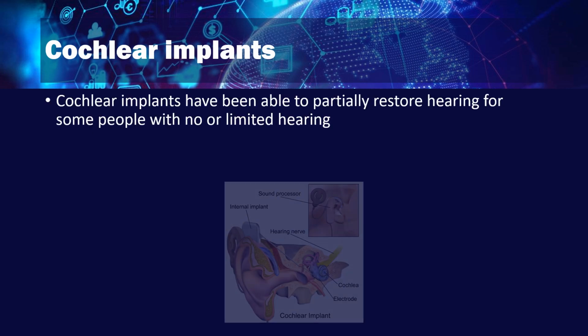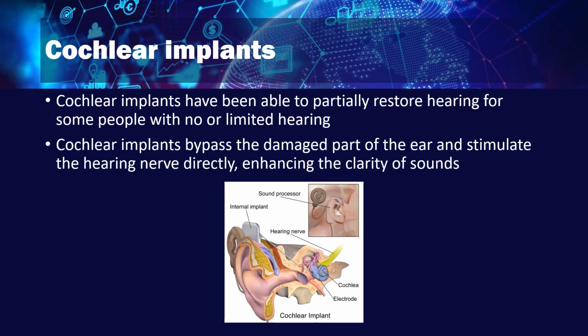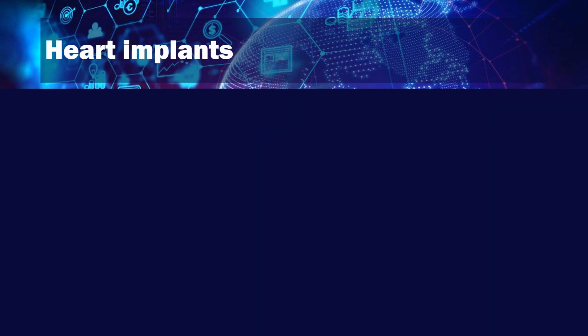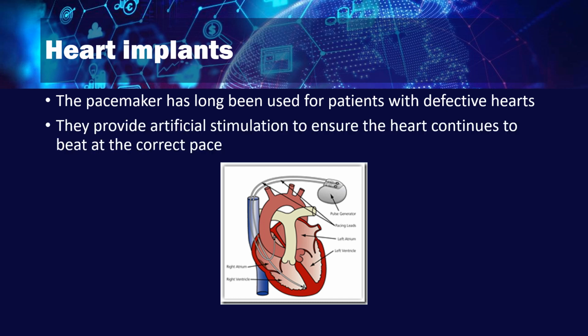Cochlear implants have been able to partially restore hearing for some people with no or limited hearing. Cochlear implants bypass the damaged part of the ear and stimulate the hearing nerve directly, enhancing the clarity of sounds. The pacemaker has long been used for patients with defective hearts. They provide artificial stimulation to ensure the heart continues to beat at the correct pace.